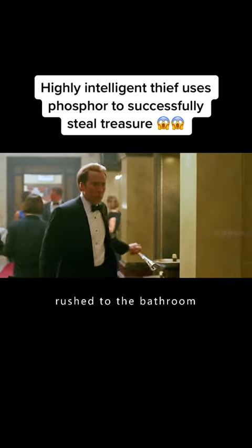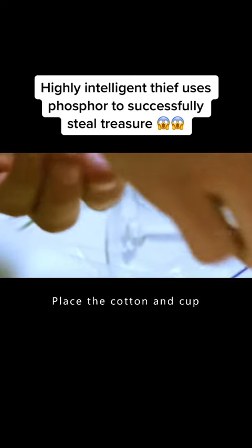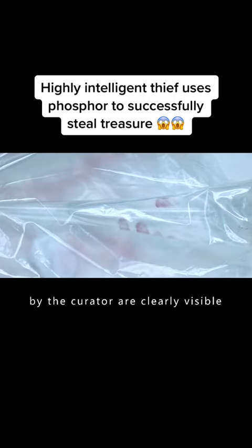He immediately rushed to the bathroom, got out the potion and cotton, putting drops of the potion on the cotton. Place the cotton and cup with the potion in a plastic bag. React with the oil on the cup. The fingerprints left on the cup by the curator are clearly visible.